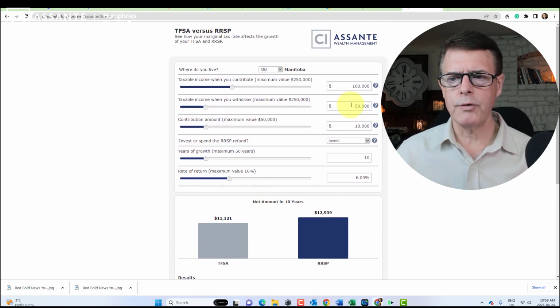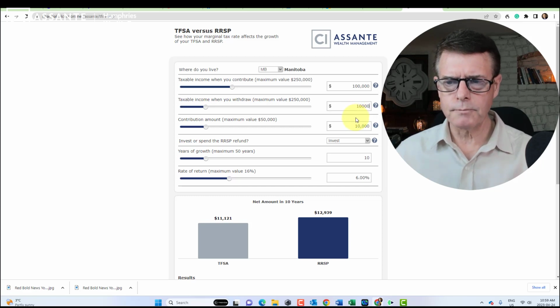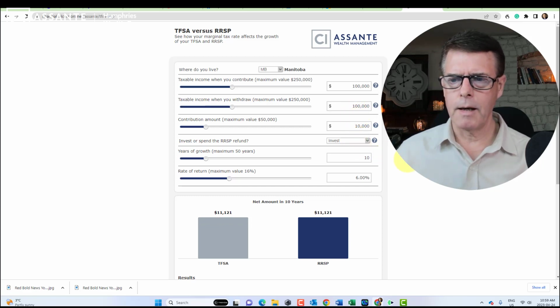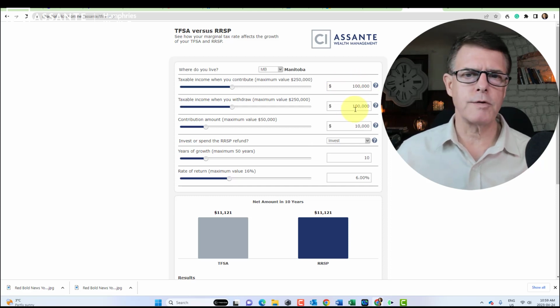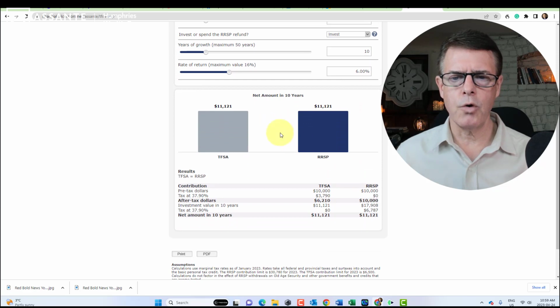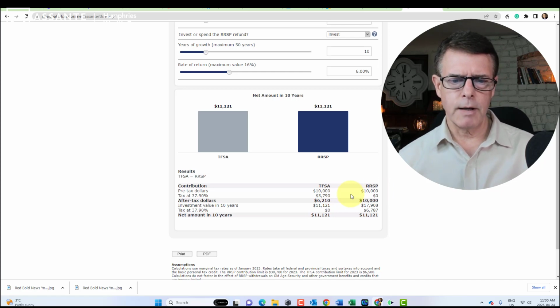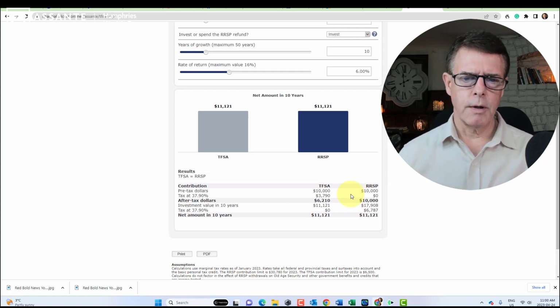Now, let's just take a look at the same calculation, and what I'm going to do now is I'm going to say that my income is going to be the same when I retire. So again, I've got $100,000 of income, $100,000 of income at retirement. I'm going to make a contribution of $10,000. I'll reinvest the tax refund, 10 years, 6% interest, and you can see that there's no net benefit between each of them. So if you had to make a decision on this, it looks like the two accounts are equal.